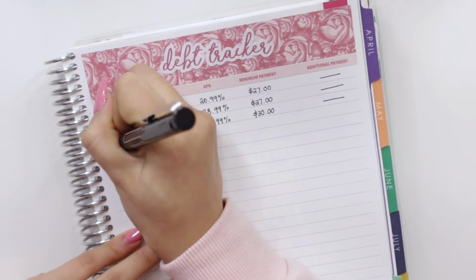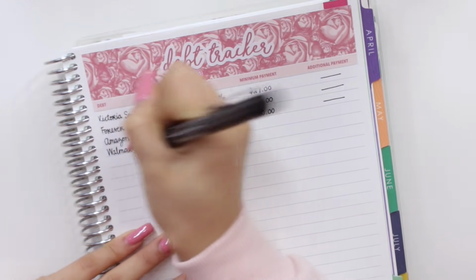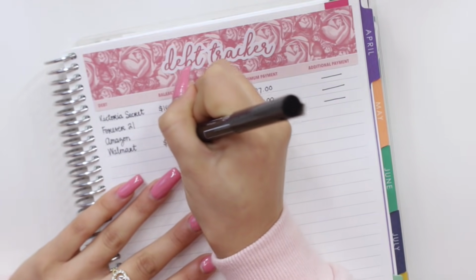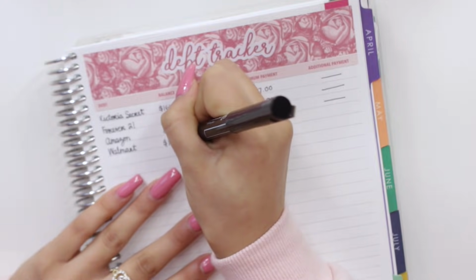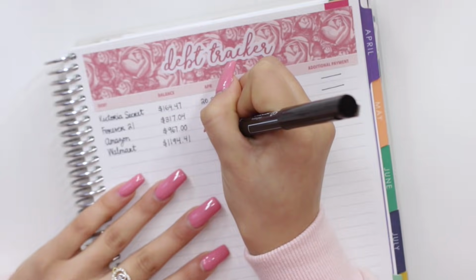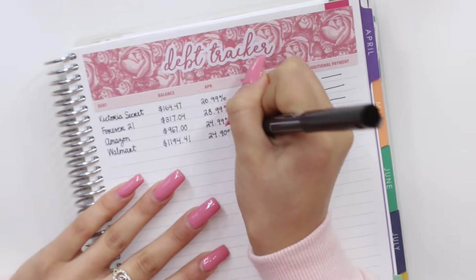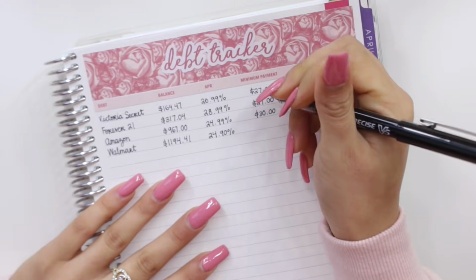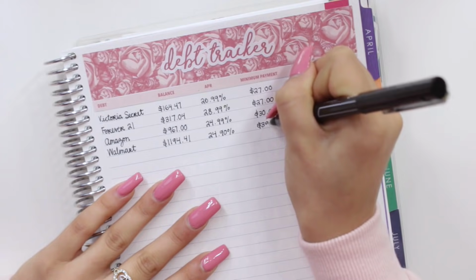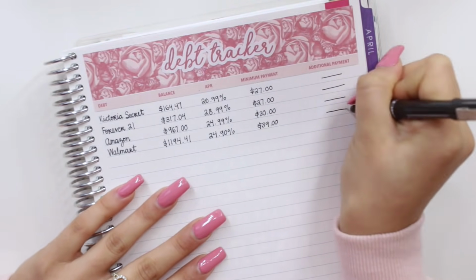Next, I have my Walmart card. For this one, I actually owe $1,194.41. The APR on this is 24.90%. The minimum payment is $39. And I didn't make any additional payments for this one either.